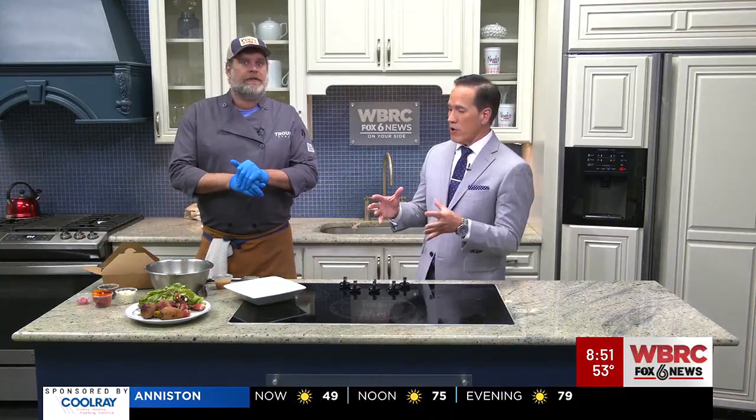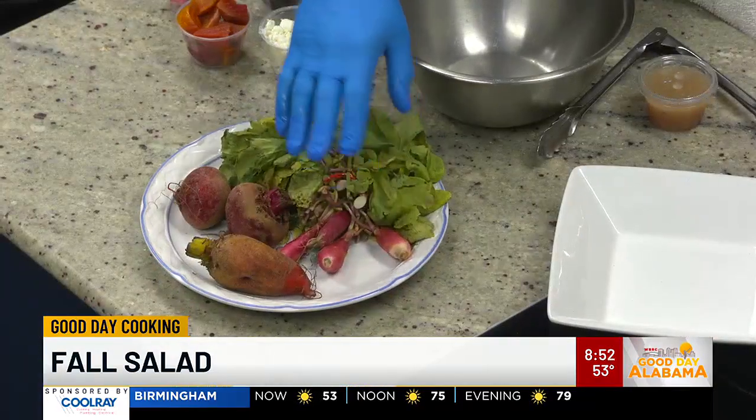But we're talking about a fall salad, and I love this. This is the fresh stuff from an island farm. We've got beets. We've got candy stripe beets, which are kind of cool. They're a little red and white stripe. We've got some golden beets, and we've got some breakfast radishes as well. Those are grown here locally.